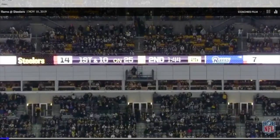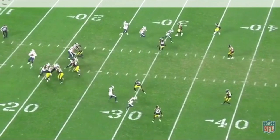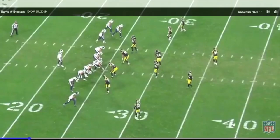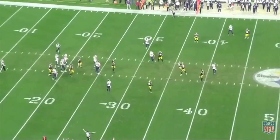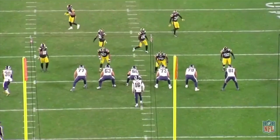Once again, Haden does a great job of disguising his coverage, appears to look as if he's bailing, maybe as part of some kind of cover 3, before understanding that as a flat player with no one to his flat, he has become a free defender and is able to really just use his playmaking skills and undercut any route possible. So real veteran play by Haden here and just a great read.